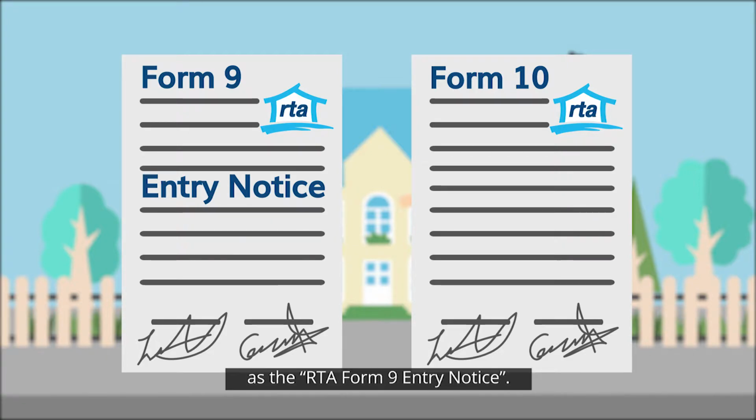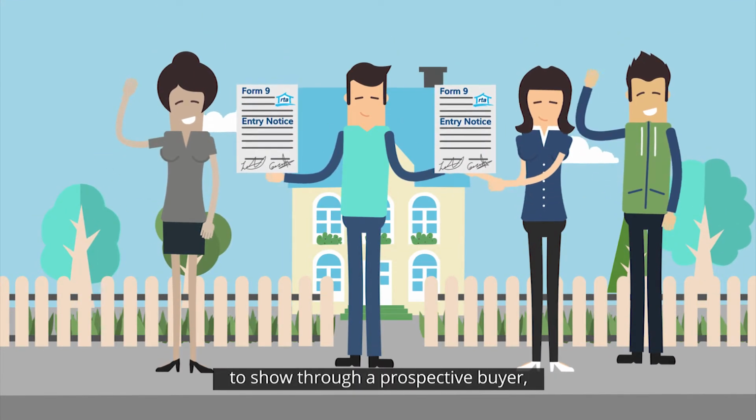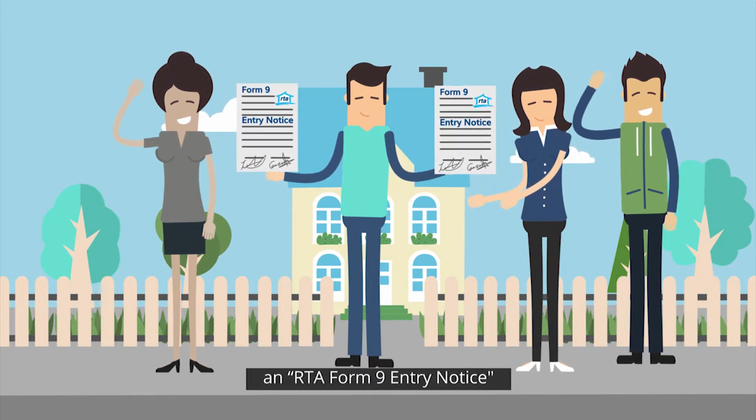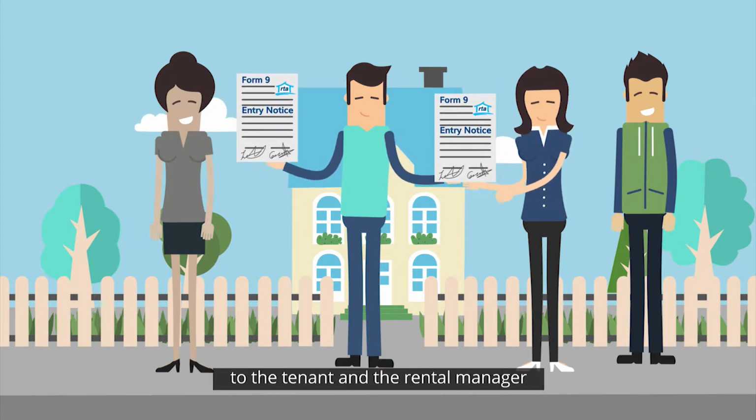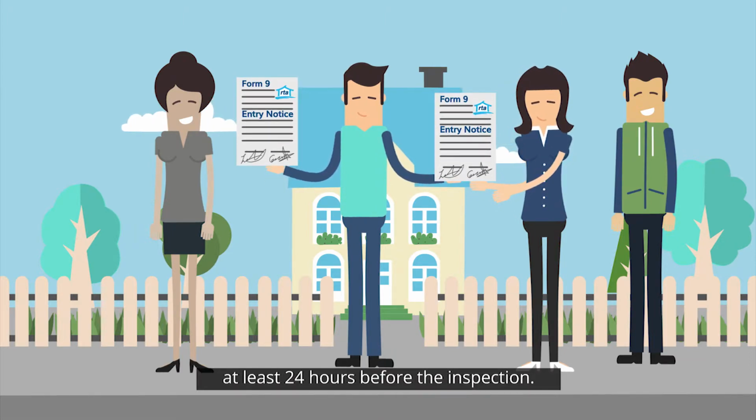Each time you want to enter the property to show through a prospective buyer, an RTA Form 9 entry notice must be filled out and delivered to the tenant and the rental manager at least 24 hours before the inspection. Hand delivery of the RTA Form 9 entry notice is recommended to ensure the tenant is aware with at least 24 hours notice. If the tenant requests it, you must show written evidence of your inspection appointment with the potential buyer before entry can take place.